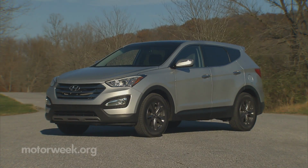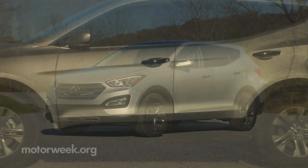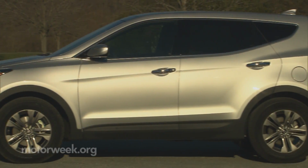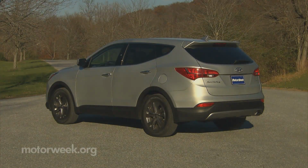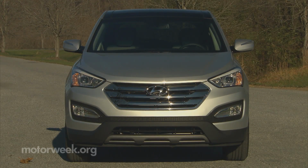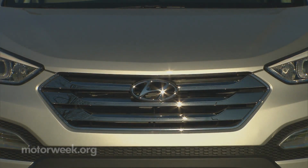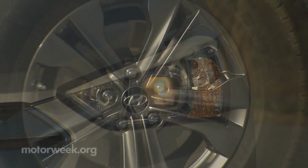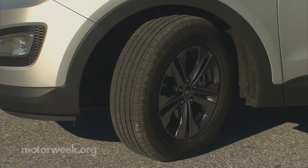Hyundai's fluidic sculpture design language is in play, but in a more subdued way than on the compact Tucson. Still, there are stem-to-stern character lines, a rising belt line, and wraparound taillights. A huge hexagonal grille with chrome trim adds real presence, while the headlights feature LED accents. Even the standard 17-inch wheels look great.